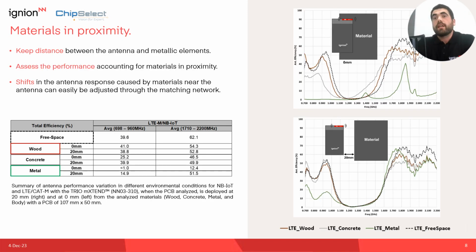So as I said, one of the key points for having your device ready for the market is to assess the performance of your device with the materials in proximity, with the impact of the wall where your meter is deployed. So here we will show some of the best practices or recommendations in terms of materials in proximity. One of the key elements, as we can see in the graph comparison at the top of the slide for the antenna efficiency results, you can see the example of having the antenna just touching the material in proximity, and in the bottom of the slide we will see at 2 centimeters or 20 millimeters separation between the wall and the communication board.